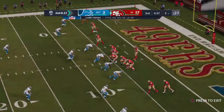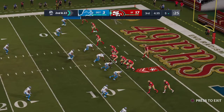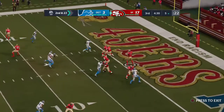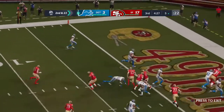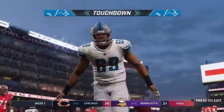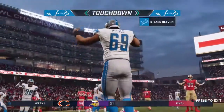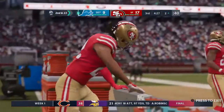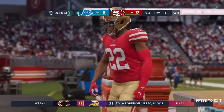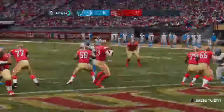Now then, after the sack, it'll be interesting to see what they have planned for 2nd and 23. Oh, a ball batted in the air, and now it's intercepted. Good positioning, and it's picked off. Yes, the old tip drill works to perfection there. You're bringing back great memories. Used to love that drill.